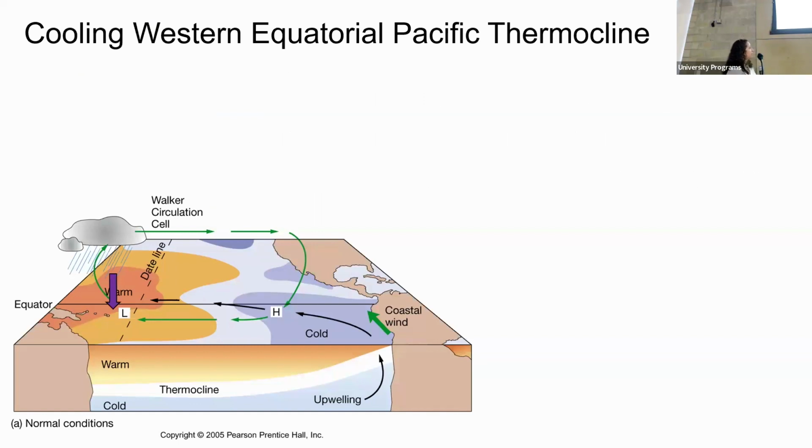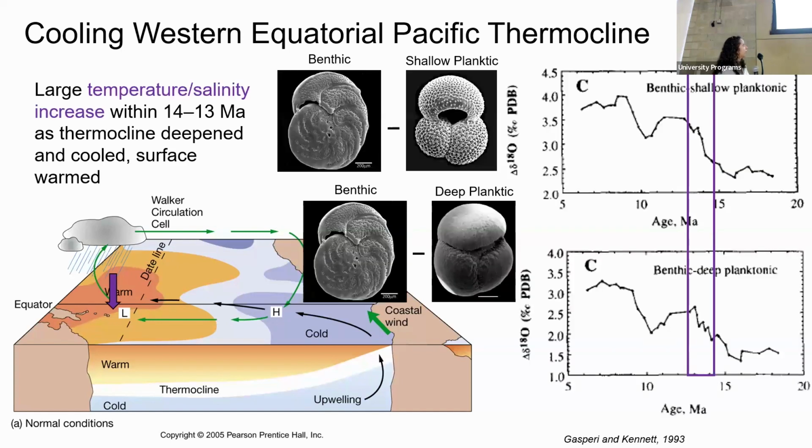Now what I'm showing you is this box plot across the Equatorial Pacific. Here's the western part. That purple arrow represents where that site is that I just told you about. We just talked about upwelling on the Western Equatorial Pacific and all of that piling up of warm water in the Eastern Equatorial Pacific, piling up in the Western Equatorial Pacific. Okay, so the geochemical data from Gasparini and Kennett, let me just walk you through this as well.